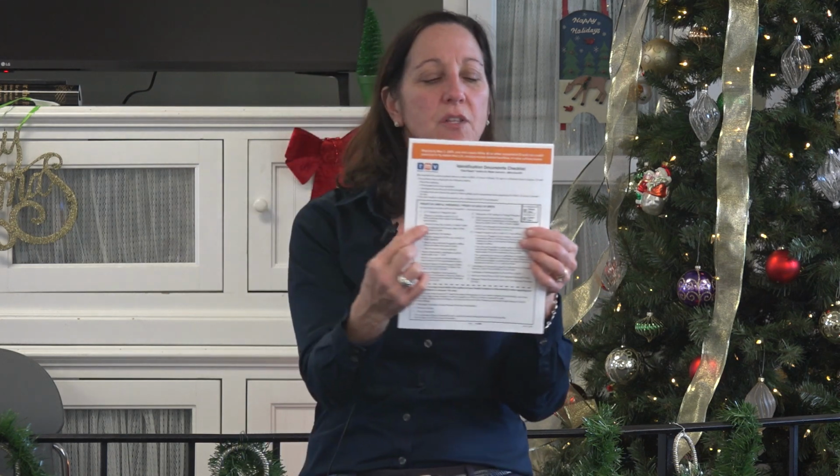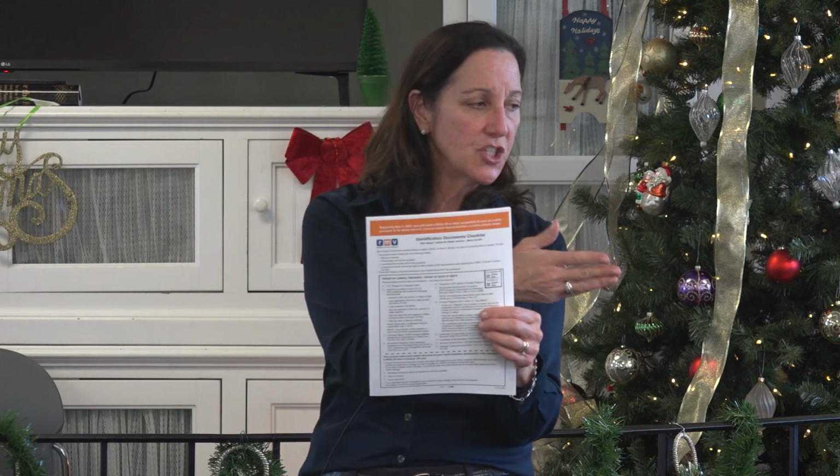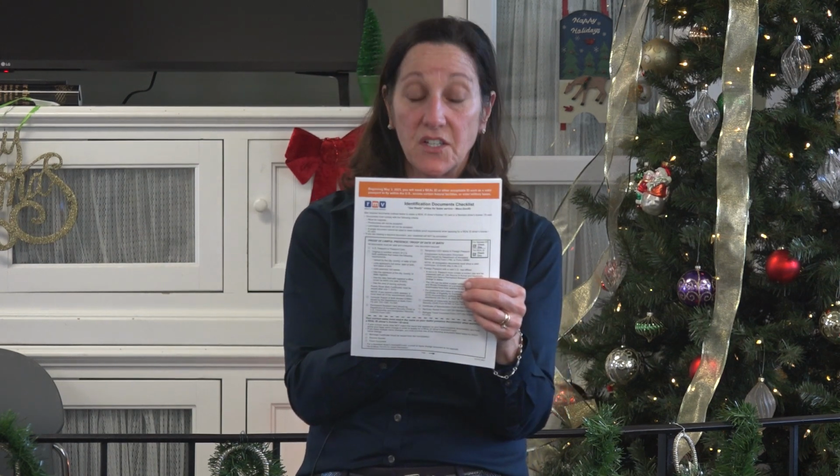It must also list your full name, your date of birth, and your place of birth. The next bullet reads, it must list your parents' full names. It must have the signature of the city, county, or state registrar. So whichever registrar issued you that birth certificate, to your family or to whomever it is, we have to see their signature.